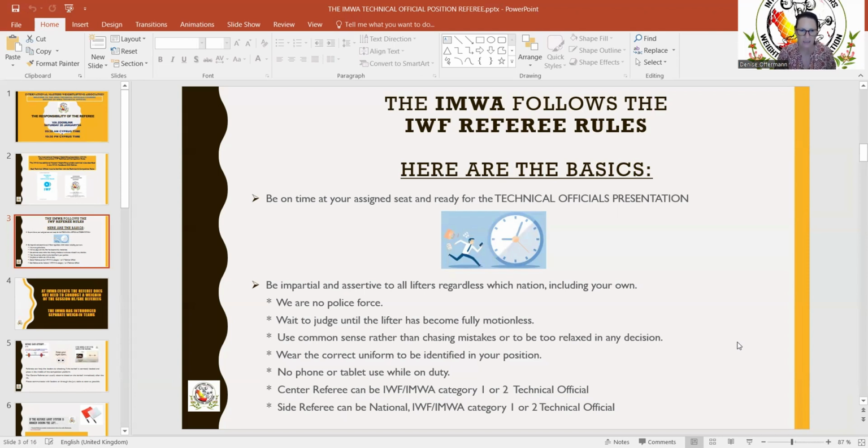When you are in your position and you are on duty, please do not use the phone or a tablet while you are on duty. You can do it before, you can do it after, but not when you are on duty. We are on live streaming and it looks like you are not interested, like you want to spend your time differently. It gives a wrong impression.